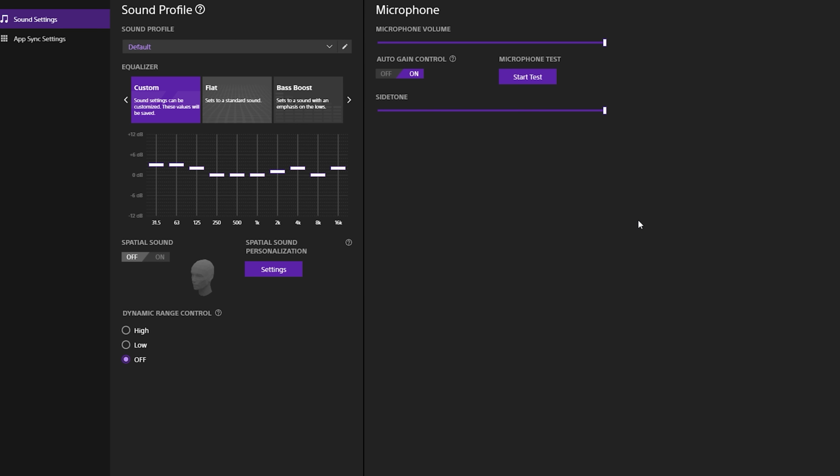Lastly, you also get access to Sony's new Inzone Hub app if you're on PC, which grants you access to a few EQ presets and a 10-band equalizer, mic side tone settings, as well as spatial audio.